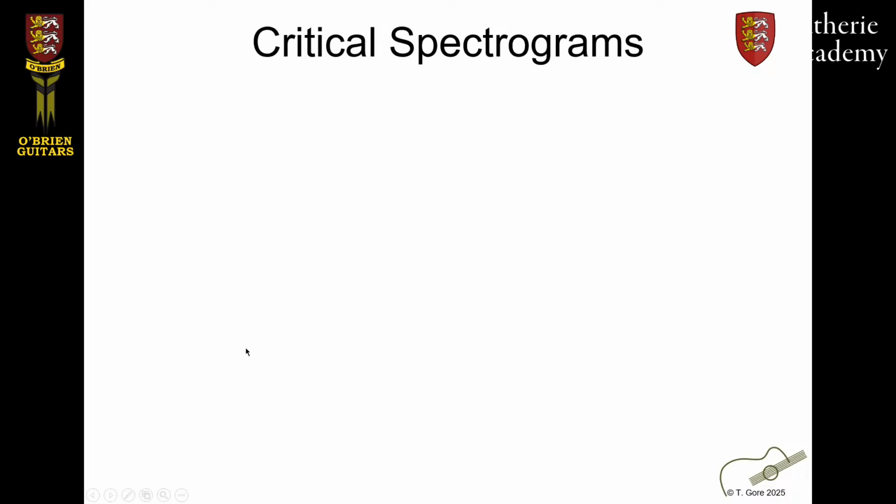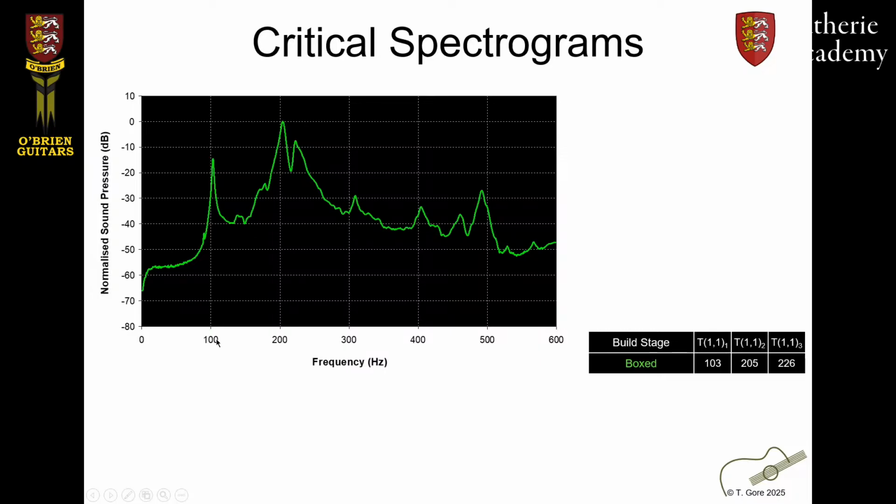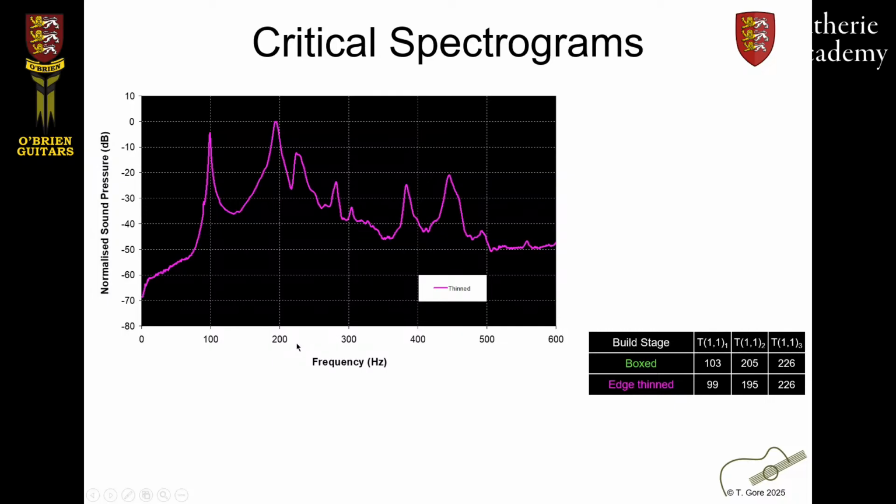Okay, these are the critical spectrograms you get when you're building a guitar. So here's the guitar in the just box stage, so you can take your first spectrogram here. There is no bridge on this guitar and no neck. So it's just boxed up. Here are the main T111, 112, 113 resonances. That's these three peaks here. You edge thin to help you get towards your target.